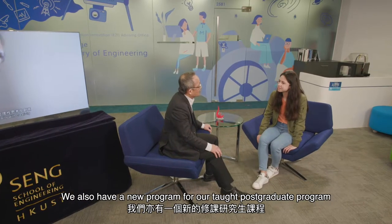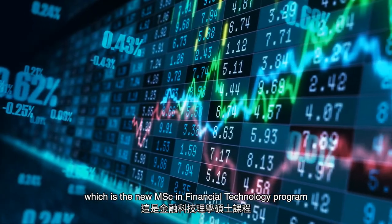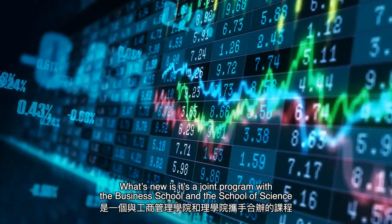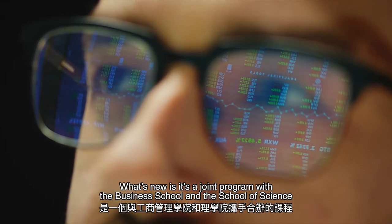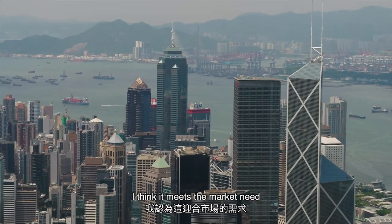We also have a new program for our taught PG program, which is the new FinTech program. And what's new is it's a joint program with the Business School and the School of Science. It's oversubscribed, with a huge number of applicants. I think it meets the market need.